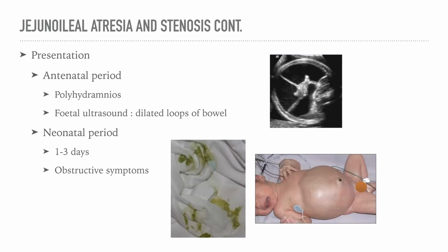Then the clinical presentation, again, antenatal diagnosis or clues are there, such as polyhydramnios, and then if you can get a fetal ultrasound later on, you'll note dilated loops of bowel. The presentation within the neonatal period can happen anywhere between 1 to 3 days, depending on the level of obstruction. And then the baby will present with obstructive symptoms, being the bilious emesis. The distension on this baby is more significant of something very distal rather than just a jejunal ileal, so it may be misrepresenting the abdominal distension a little bit, but that is another finding.